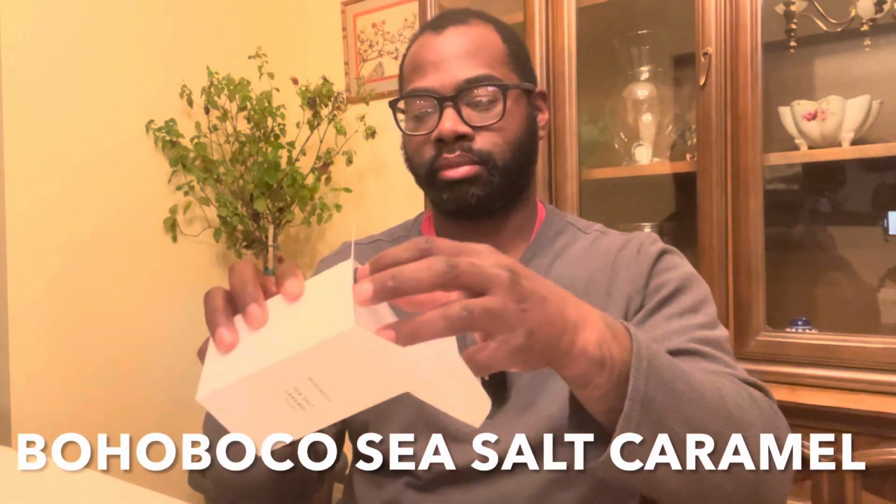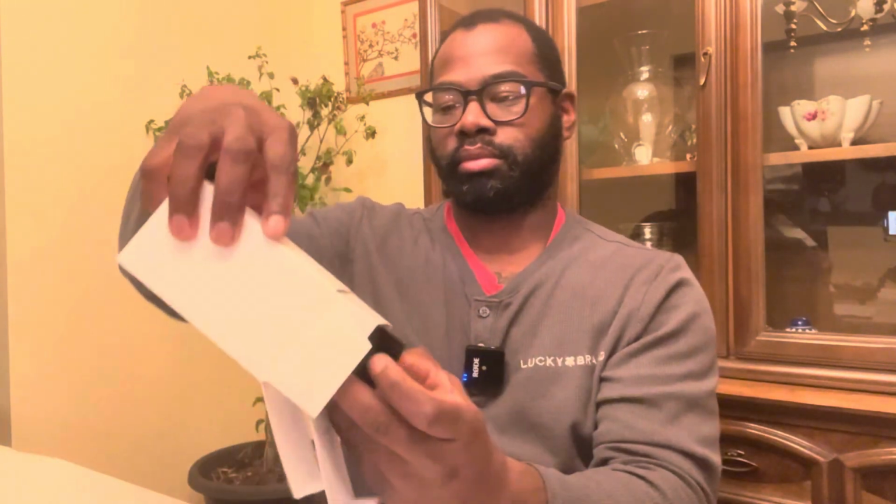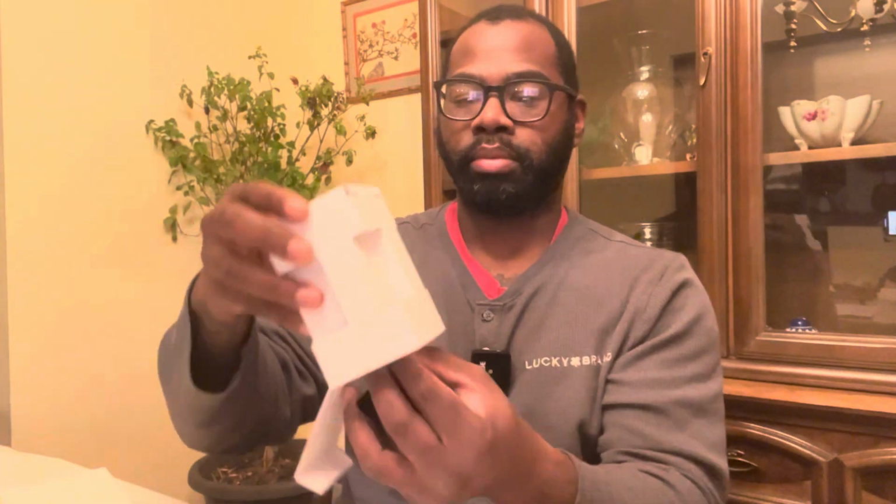Okay, guys, the last fragrance I'm talking about is from the house of Boko Hoko, and this is Sea Salt Caramel. This here is a 50 ml bottle. Pick this up at Scent Explorer. Opens up like this. Beautiful presentation. Let's spray it. Awesome sprayer. Shoots out a lot.